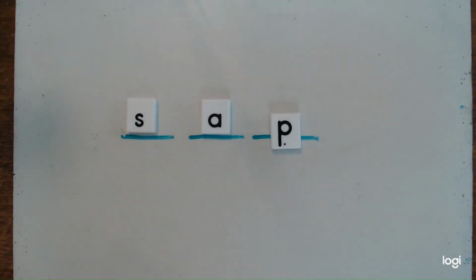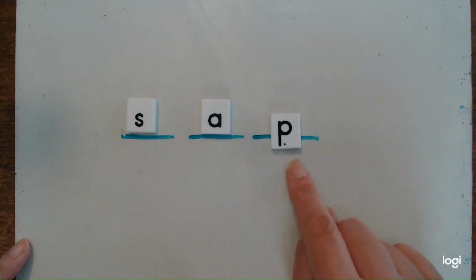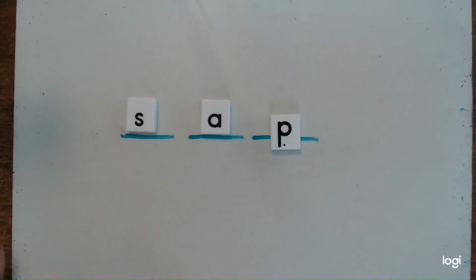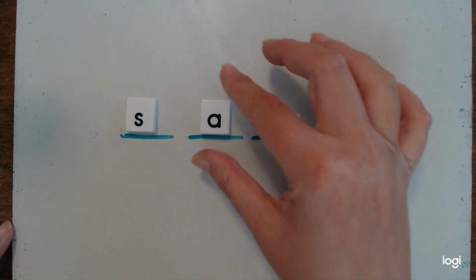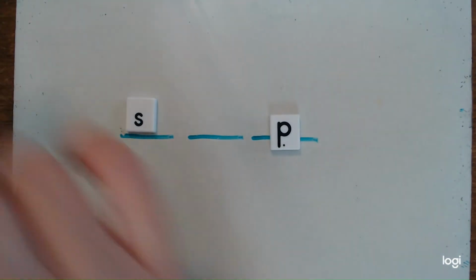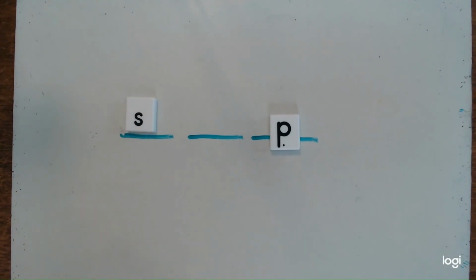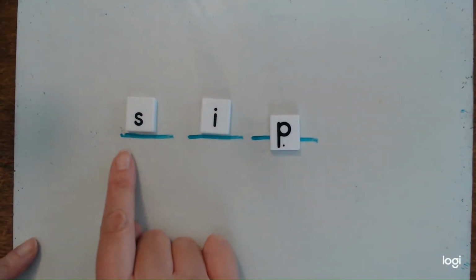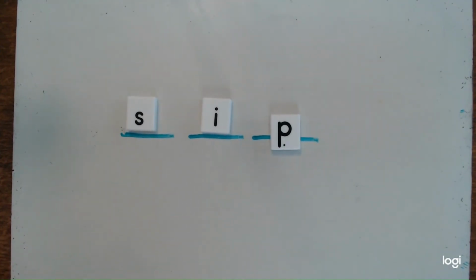Sap is going to change to sip. Let's break it. S-I-P. Which letter didn't line up to the new sound? Let me do it again. S-I-P. You're right, it's the A. The A doesn't fit our new word. How do we spell I? That's right, we're going to put an I in the middle. Let's check our new word. S-I-P. Sip. Nice job. Let's do one more.